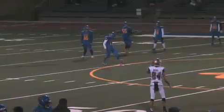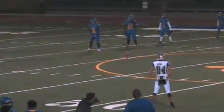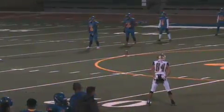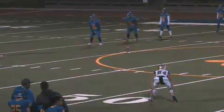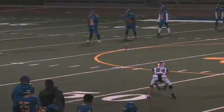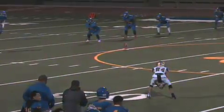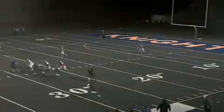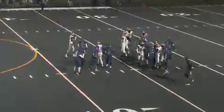It's James Morin after the successful PAT. We get ready to kick it off here with the wind behind him. Deep kick, return from the 5-yard line, across the 20, across the 30. Wow, slipped free for a little bit there, across the 35.